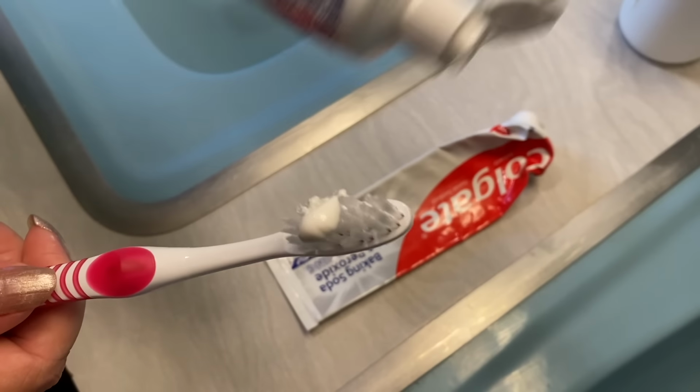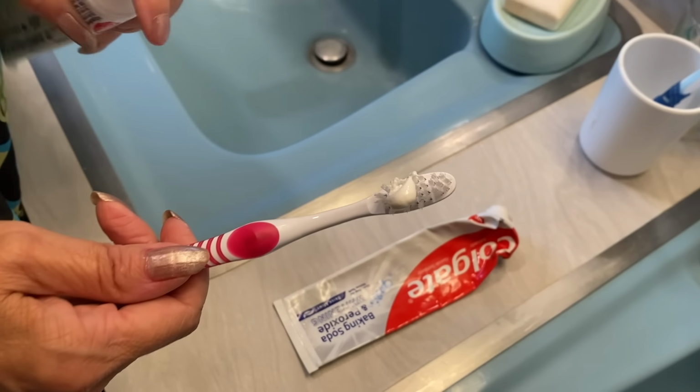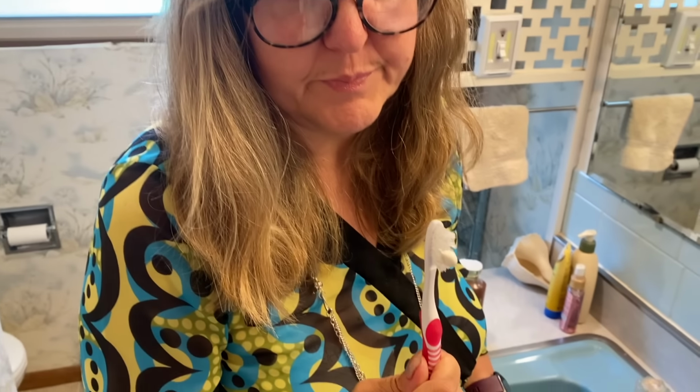Item number 1, toothpaste. When it comes to toothpaste, you want to use a pea-sized amount. If your toothpaste is covering the whole top of your toothbrush, that is not a pea-sized amount. It should be a small blob toward the end of your toothbrush. Old, worn-out toothbrushes, keep them in with your cleaning supplies. They're great for scrubbing small corners and crevices.